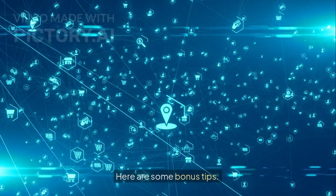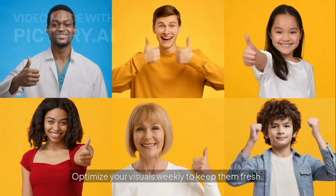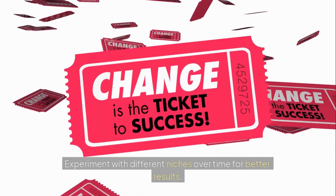Here are some bonus tips. Offer bundle deals for higher prices. Optimize your visuals weekly to keep them fresh. Experiment with different niches over time for better results.